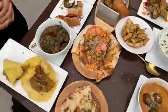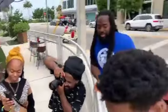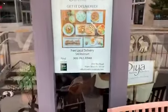Chef, thank you so much for making this amazing, amazing spread, guys. You're welcome. I'm gonna drop this article, and if you could give them the address and phone. It's right there. I got you.